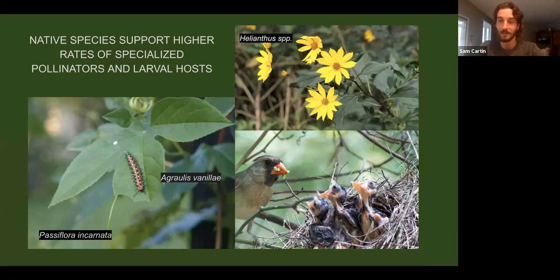This picture in the bottom right is a mama cardinal feeding a caterpillar to her babies. And this really highlights the link between insect life and higher orders of animal life. You can't just turn a blind eye and pretend that this massive reduction in insect population isn't going to have a cascading effect throughout other aspects of biology.